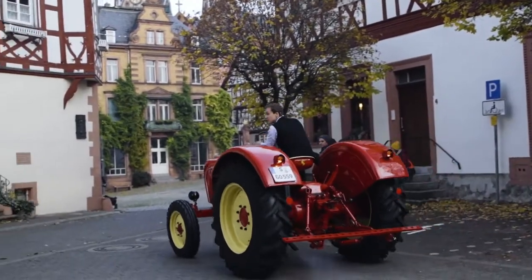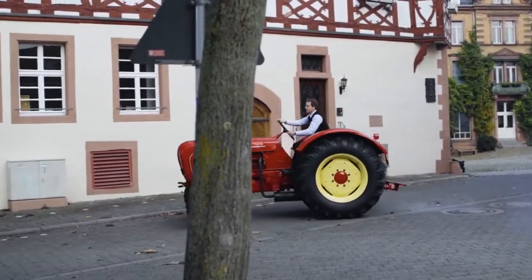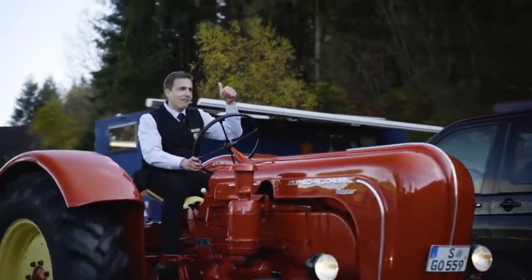The essence of the Porsche tractor, of course, is that up until the 1950s, Porsche was producing more tractors than sports cars. And at one moment of time, we had to decide, are we going to be a sports car manufacturer or a tractor manufacturer? And I'm very happy it went the way it did.